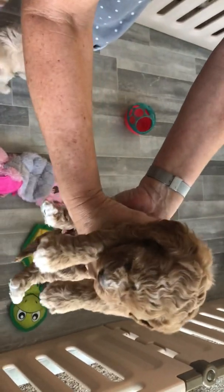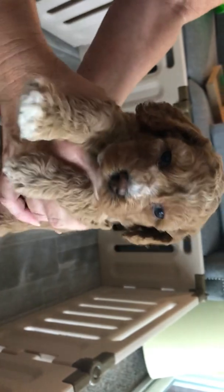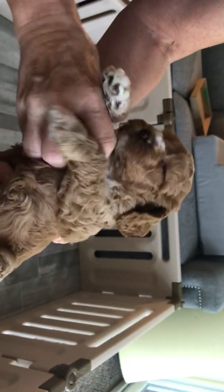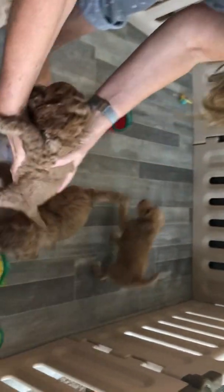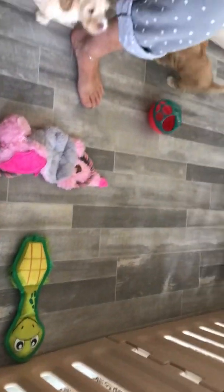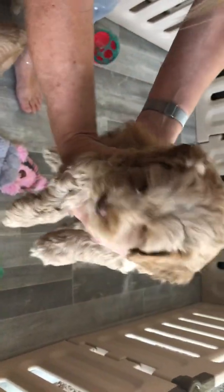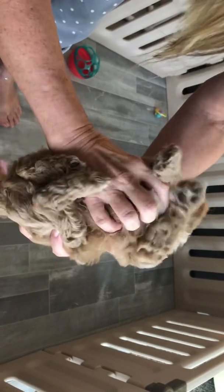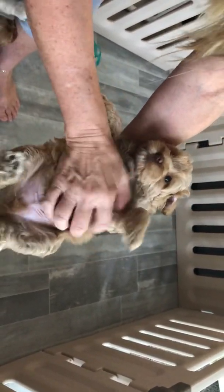And this is Pink Girl. And she's got a sweet little face, a little bit of white on her chest. And she is a caramel color. And this is Black Boy. And he's going to be a little bit darker apricot probably. It's a little bit of white on him. But he's a sweet little fella.